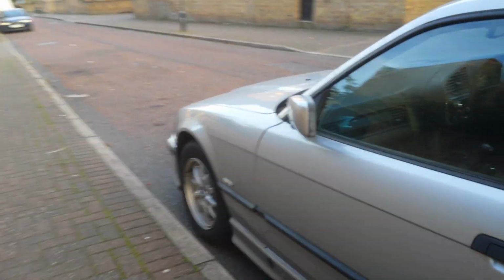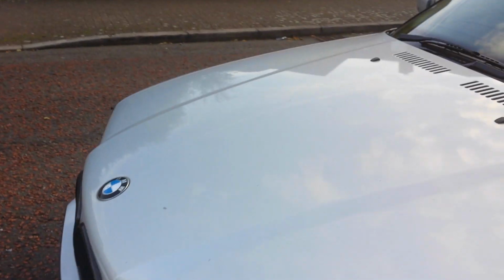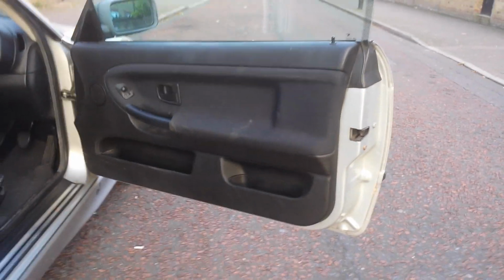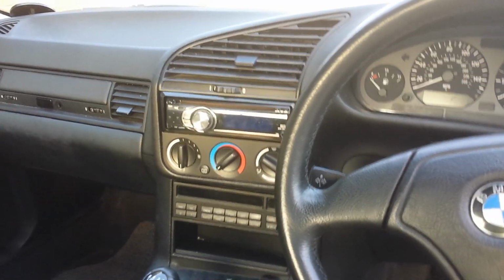Really a good looking car. Let me unfold the mirror here. There we are. Sunroof. Paint is glossy. It's excellent. There's no fading, no peeling of the clear coat. We open it up, and you see inside we've got just a really clean, presentable interior. No rust anywhere. Great 5-speed, expensive JVC head unit.